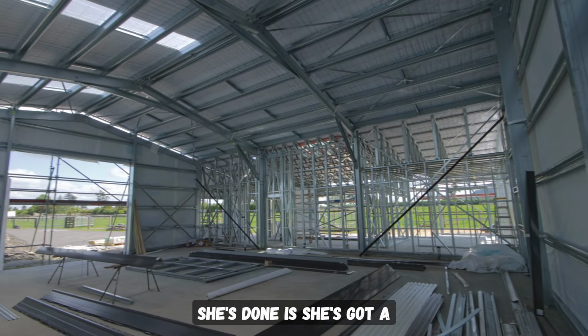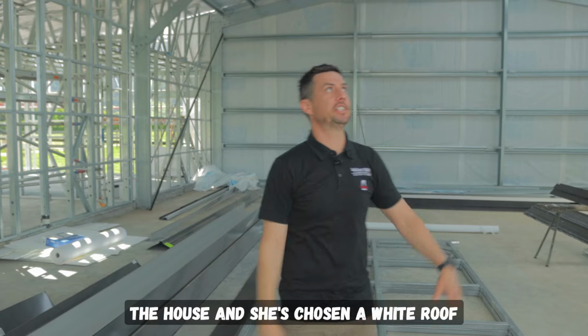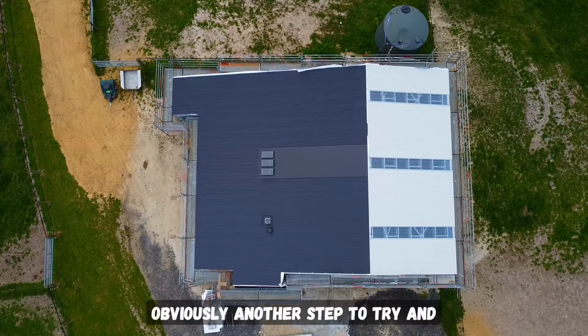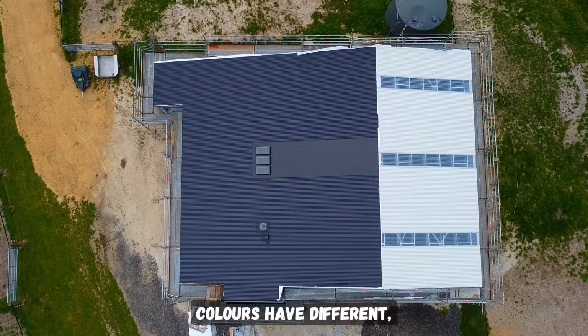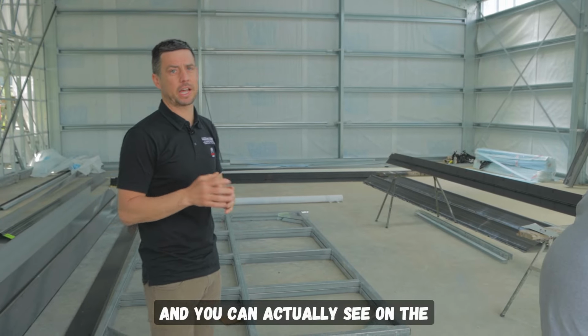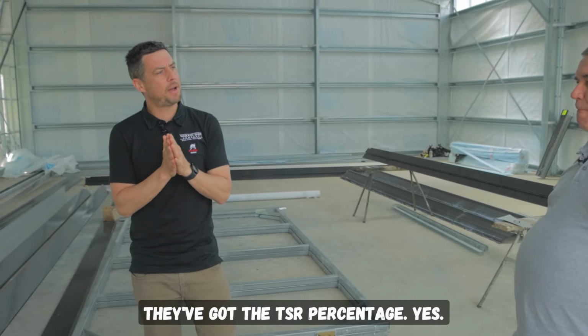And another thing that she's done is she's got a black roof on this side over the house, and she's chosen a white roof on this side, and that's obviously another step to try and keep the heat down. Different colours absorb the heat more, and you can actually see on the Colourstill website, when you're looking at the colours, they've got the TSR percentage.